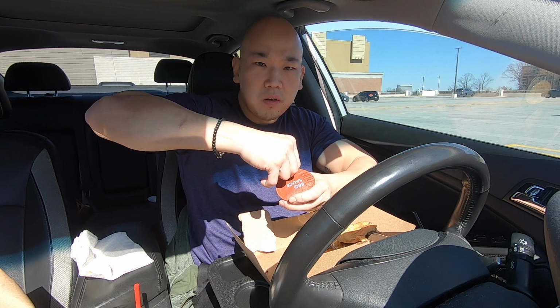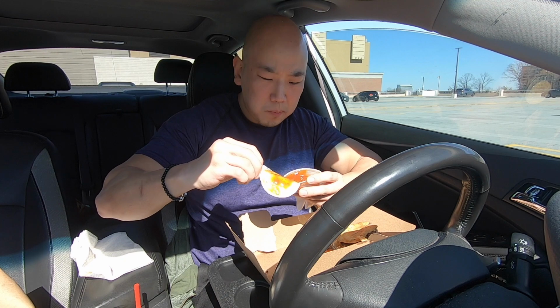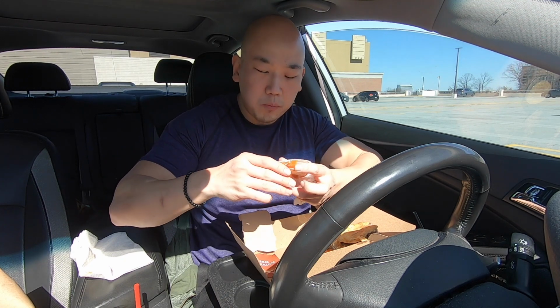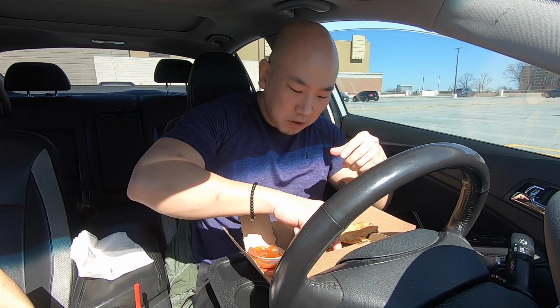Also got some Shake Shack barbecue sauce. Ooh, interesting color. It's more orange than I'm used to. Usually get that dark. Wow, I love the smell of that. A little bit spicy smelling.